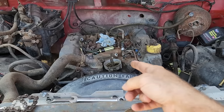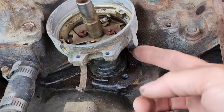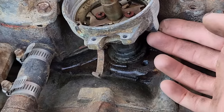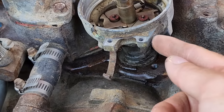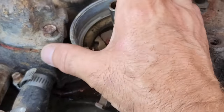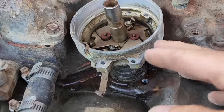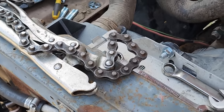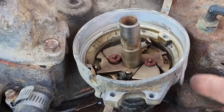Now, I'm still dealing with the distributor body. What I've been doing with this, and it is moving, see this big aluminum tab down here? I've been tapping on it with a hammer this way. And then I'll either tap on it here or here to go the other way. And it is working back and forth. I don't think I can turn it by hand yet. Nope. But I'm slowly getting more and more movement out of it. I was going to try to put this chain vise grip around it, but there's just not enough clearance right there. So I'm just going to have to keep working it back and forth.